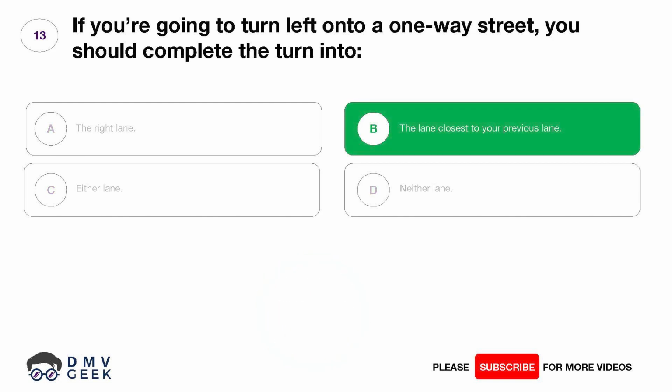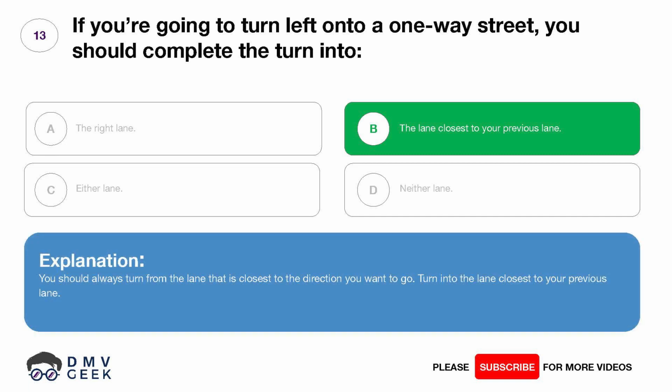The answer is B. You should always turn from the lane that is closest to the direction you want to go. Turn into the lane closest to your previous lane.